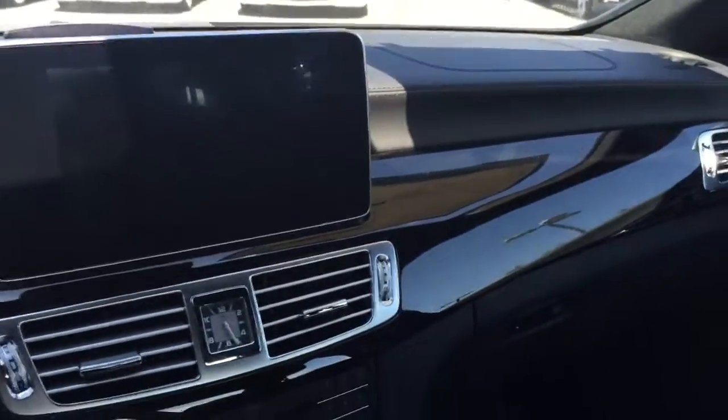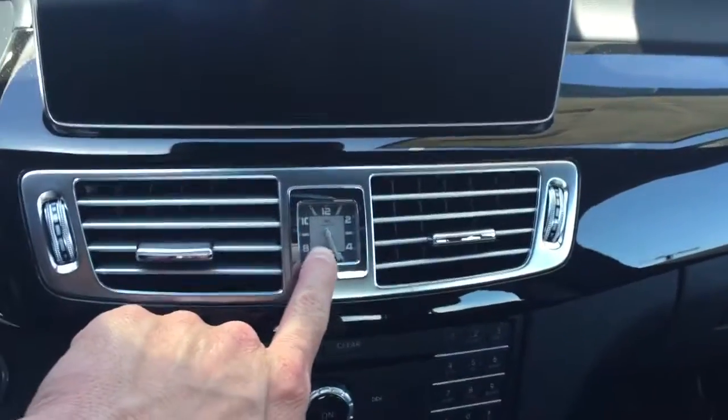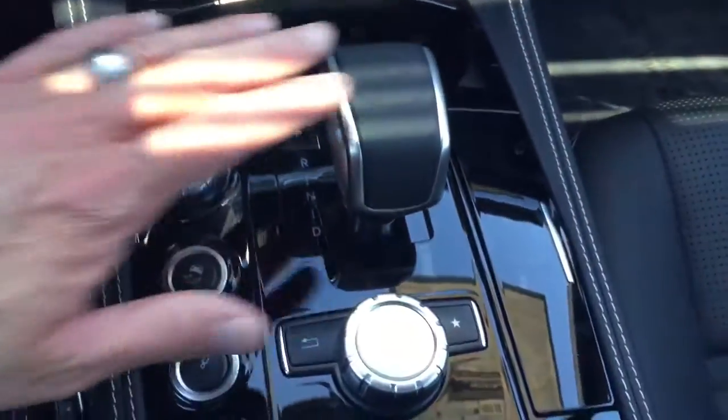One of the things that I love about the CLS is we have this huge freestanding screen now, and then just copious amounts of the wood trim, whether you do the wood or the carbon fiber. Again, the IWC Schaffhausen timepiece, our heated cooled seat areas, the dual zone climate control, and then our AMG suite, our drive select, command buttons. The center console will open up. We're all USB driven now. Really, really cool stuff. Full voice control, backup cameras. Again, with the park assist features, they will actually parallel park themselves.